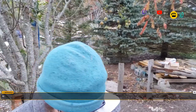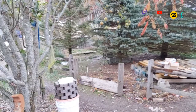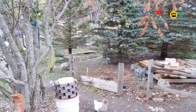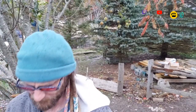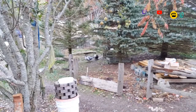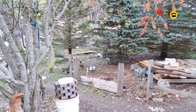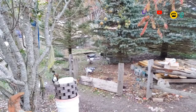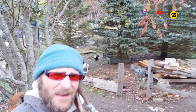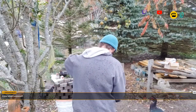Raining a whole lot more now. You guys probably can't tell. Okay, let me get the water done real fast. That was a nice whole pitcher of water. Came in from last night.